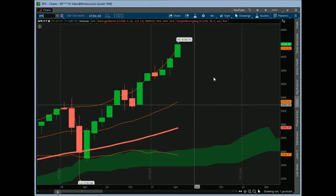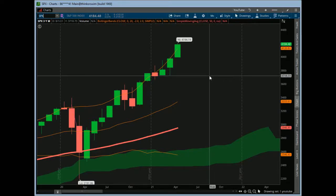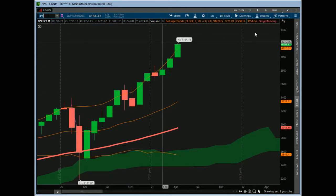You can tell too, our options flow channel in the Discord is only showing just a little bit of stuff on Tesla, a little bit of Amazon, and that's about it. Pretty interesting stuff there. Anyway, monthly chart is green here over the monthly Bollinger Band.